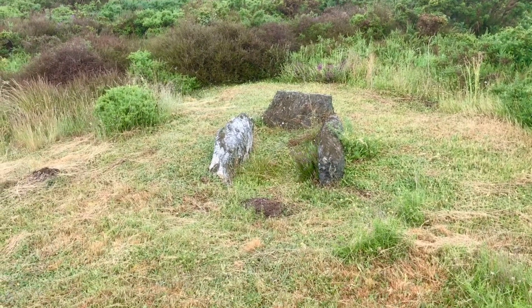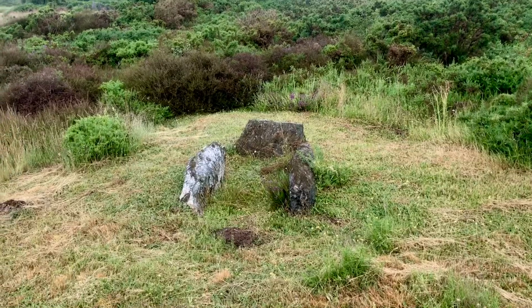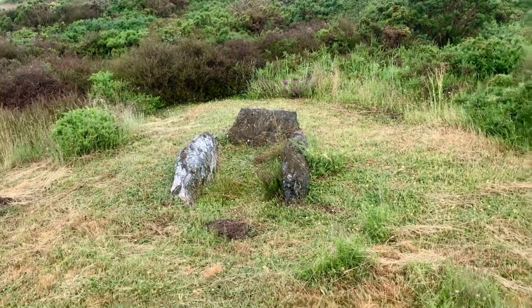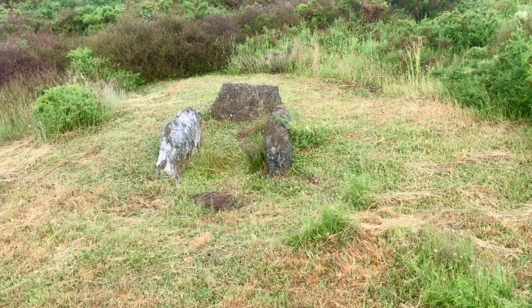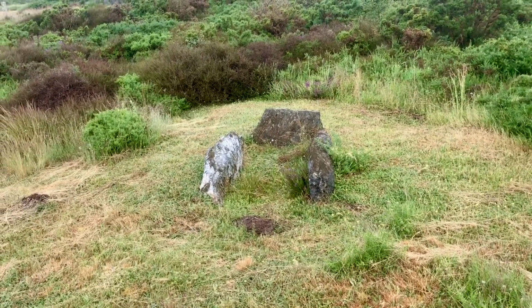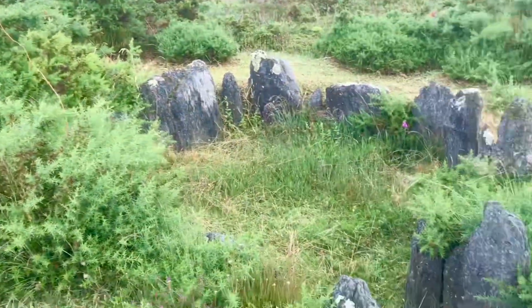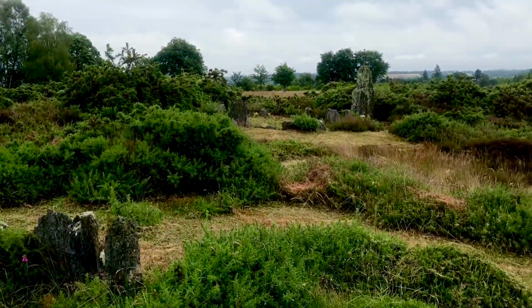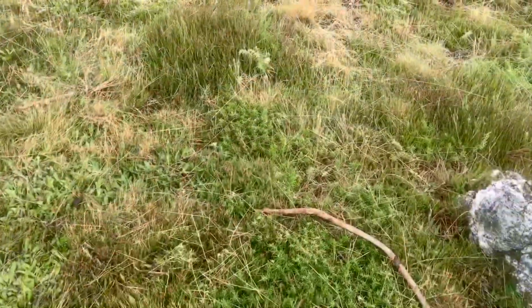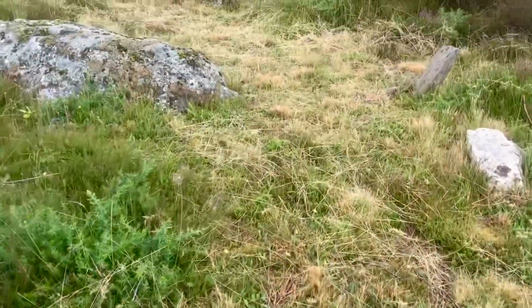And there's one particular one where the capstone is still in place, but miners have actually cut that capstone in two, removed half of it, the middle half, and you can peer into the last resting place of one of our forefathers. A kist burial, a dolmen, and another dolmen. A dolmen, another passage grave here on the very ridge.